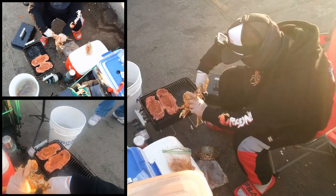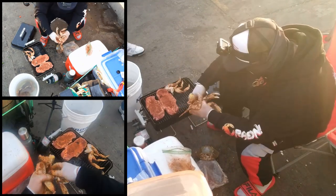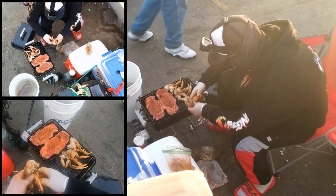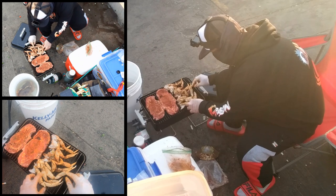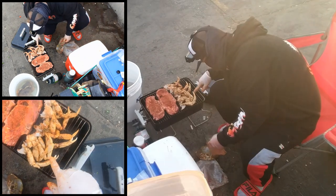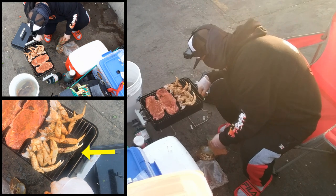Mm-hmm. When did you clean it? I didn't even know that you cleaned it. Yeah, just right here. Watch your videos. Yeah, man. Just like that, baby. Let's grill this up. Yeah. Look at the muscle. See how the muscle tweaking? All right. It's not a lie. Muscle memory.